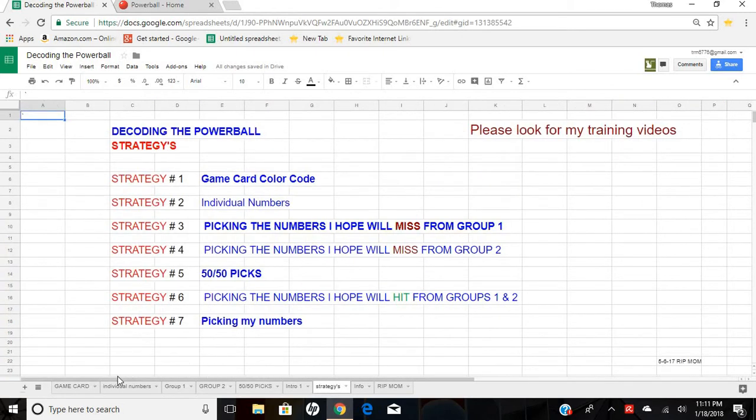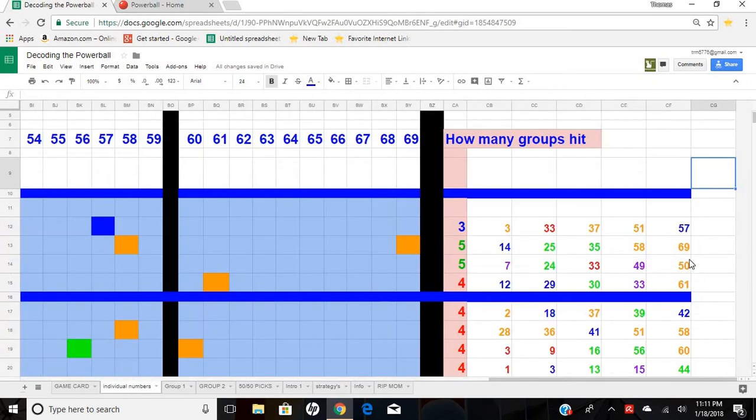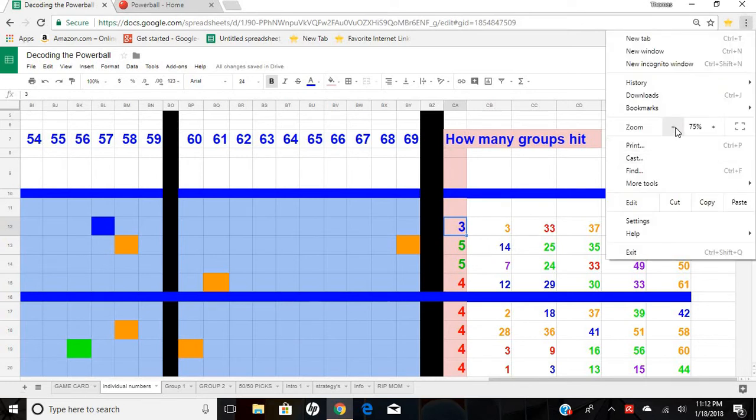Strategy number 2, the individual numbers. What you're looking at here is what I call the individual numbers. How this works is the master for all the numbers is up top, and the numbers over here are the numbers that just barely came up in the lottery. Again, it was the 3, 33, 37, 51, and 57. So this turns out to be a 3-group combination. I'm going to reduce this down so you can see what I'm talking about.